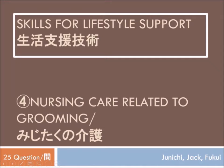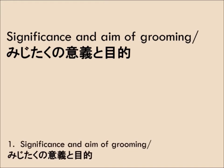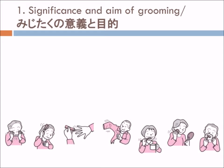Skills for Lifestyle Support Part 4: Nursing Care Related to Grooming. First chapter is Significance and Aim of Grooming. Section 1: Significance and Aim of Grooming. There are 2 points.